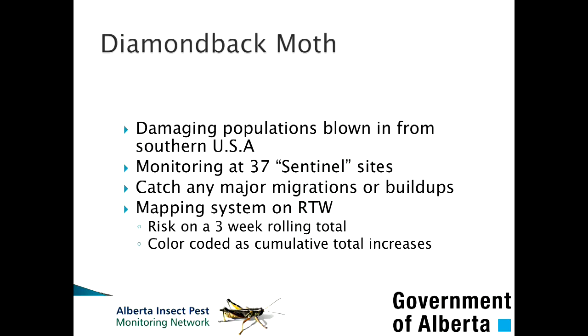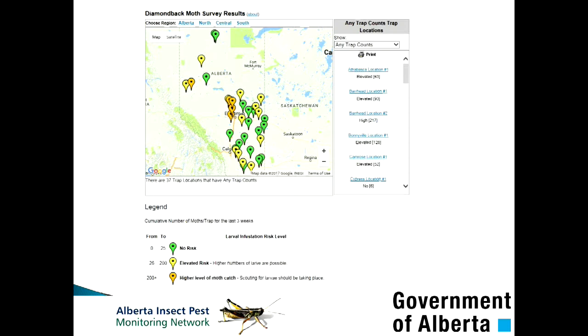Okay, so this is what we do for monitoring. We monitor the spring flight, because this insect does not generally overwinter in Alberta. This year we did this at 37 sentinel sites across the province. The idea is to catch the migration and the early start of the buildup. Then we map it on the web, and the map looks like this. You can see that really, nothing crazy is going on. The highest numbers are actually in central Alberta.